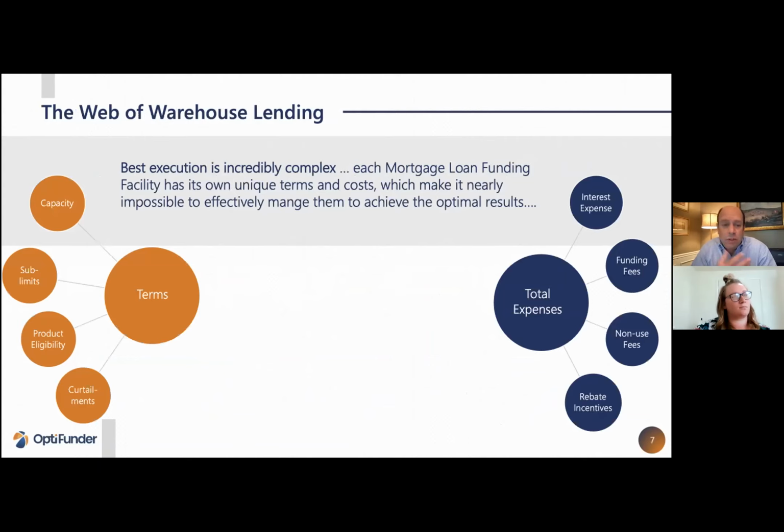And then the very last piece, which is really the topic of the webinar today, is that warehouse lending, and certainly best execution and coming up with the lowest potential cost on all of that, is incredibly complex. It is easy to have the misconception that a warehouse agreement may consist of a credit limit and an interest rate, right? We have a 20 or 30 or $50 million warehouse line at X interest rate. But if you've ever actually paged through a warehouse agreement, they're incredibly complex, and some of them are 20 and 30 pages long. And part of that is what we call the web of warehouse lending.